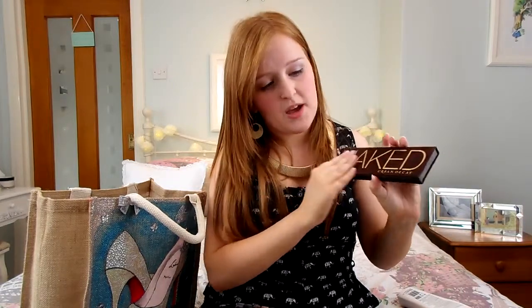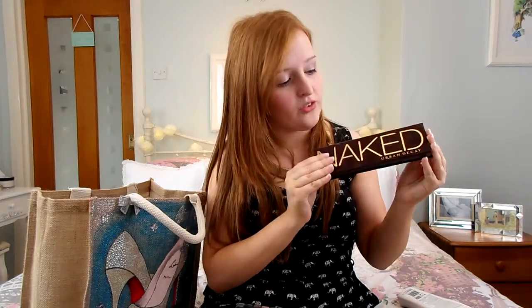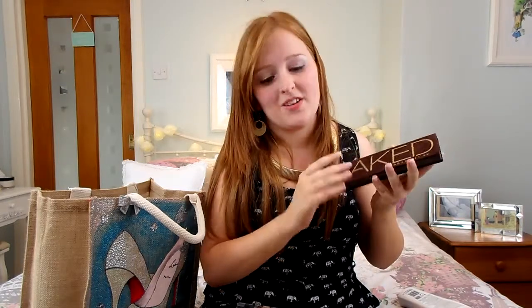So I'm absolutely adoring this palette, and if any of you would like to have a luxury makeup item in your collection, I would definitely go for this because it's absolutely fantastic, and it's probably one of the best makeup products I've ever tried in terms of higher end ones.